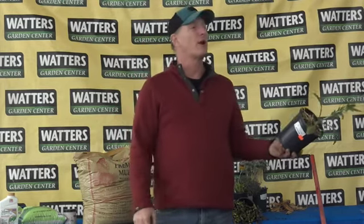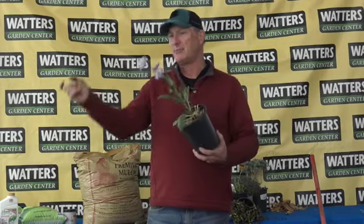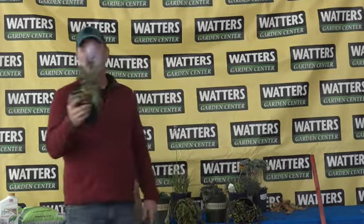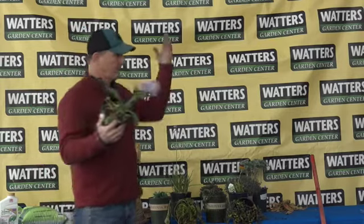These are butterfly landing pads. Butterflies just love this flower. It's definitely a food source for them. And I noticed that javelina don't eat this. Rabbits don't bother it. So they just leave it alone.